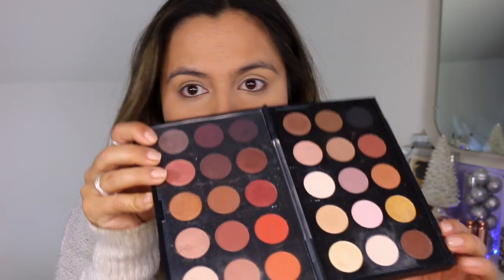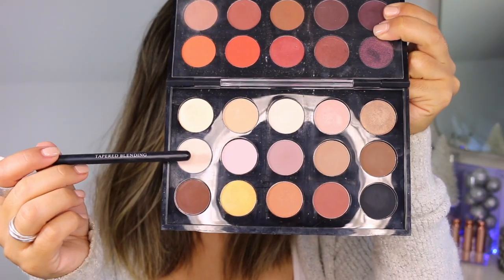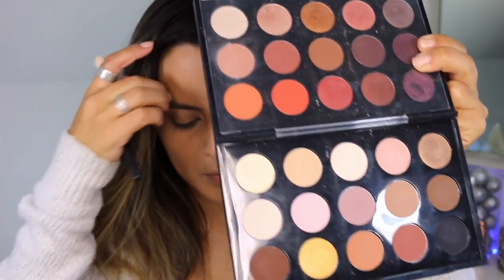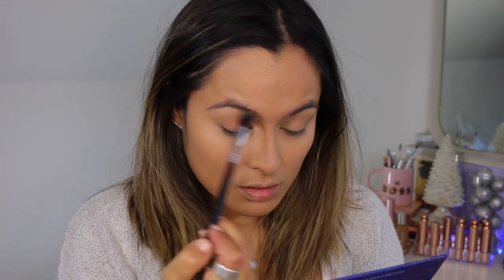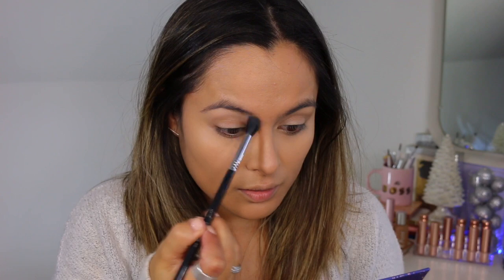all of these MAC shadows that I have and I haven't used in forever. So I'm gonna dip into BLANC type here, and I'm gonna use that as my brow bone shade. So I'm going to take BLANC type on an E40 and I'm just going to place that on the brow bone. This area here as well I really like.